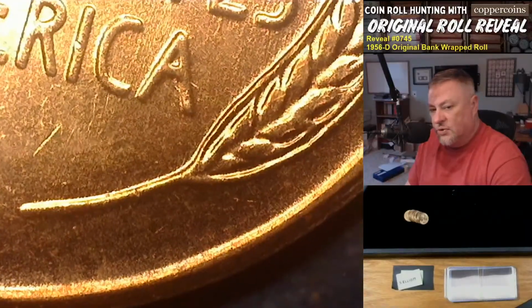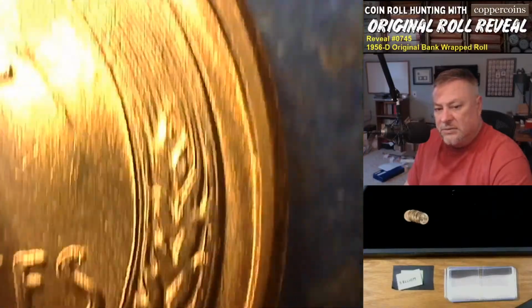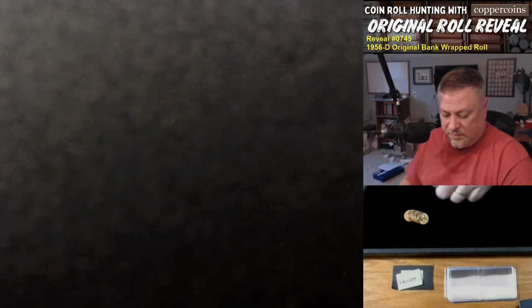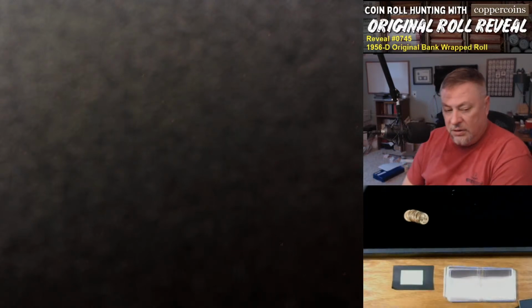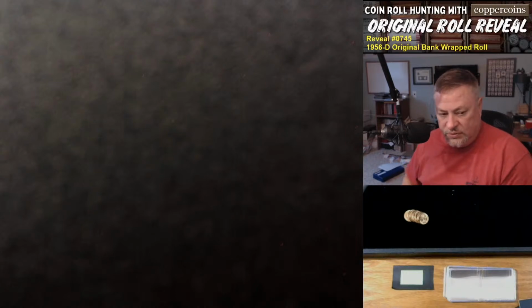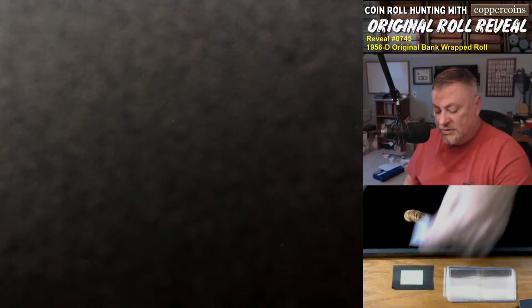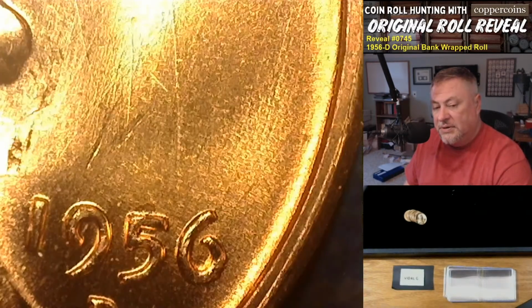Well, this one's got some pretty big scrape marks on it. It's one of the first coins I've seen so far that would almost come close to being called damage. Nothing there. So that's going to be coin number 43. Let's take a look at coin number 44. Coin number 44 will go to Vidal. This is Vidal's second coin and last coin in this roll. Let's see what we come up with for him.